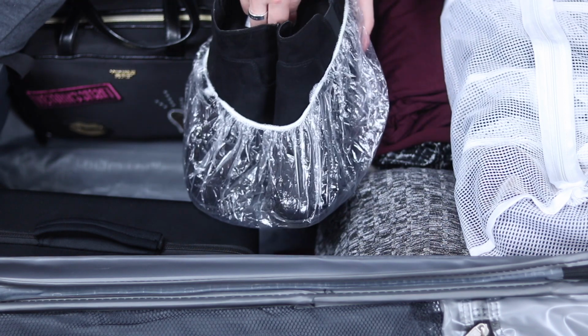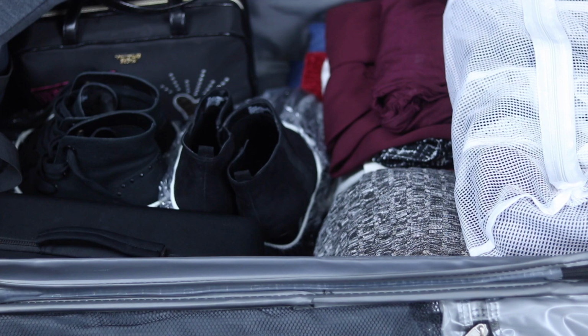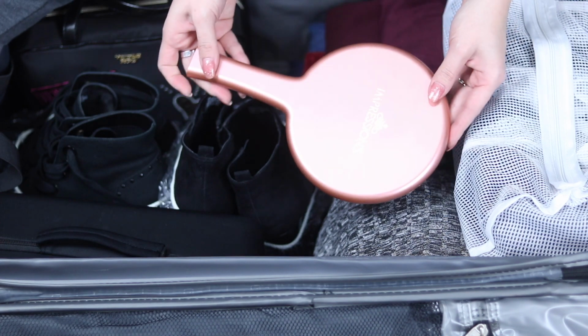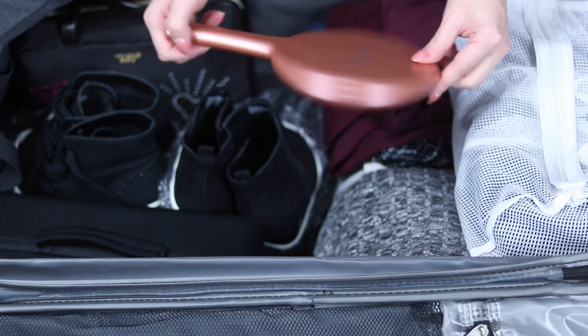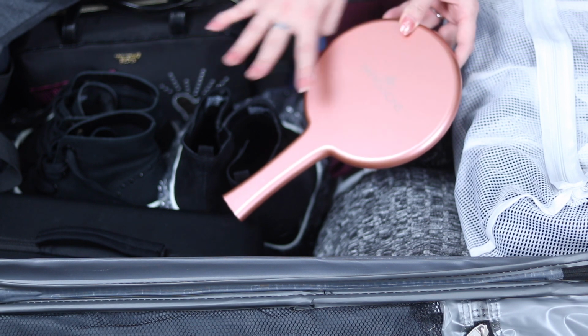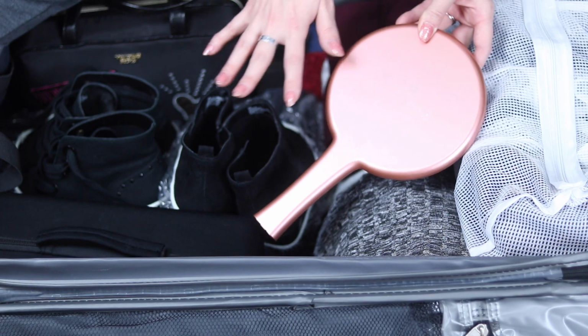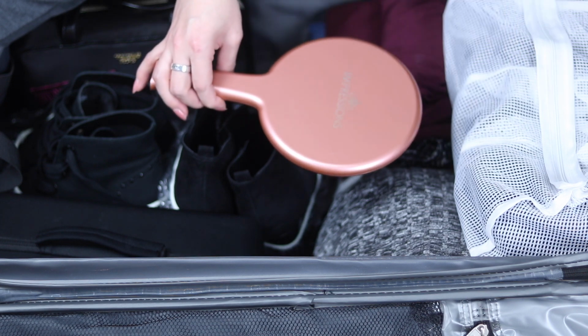Of course, shoes are heavy, so these are also gonna go towards the bottom of the suitcase. Also, I need to fit my Impression Vanities mirror because this is what I'm gonna be using for my makeup. For items like this that are very easily breakable, again, they love to throw your suitcases around. I really, really hate it, but it's not something that I have control over.